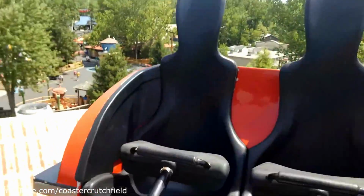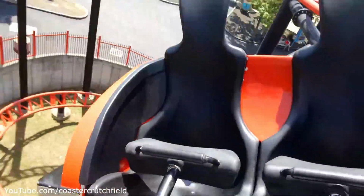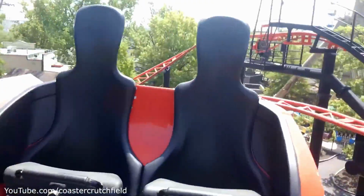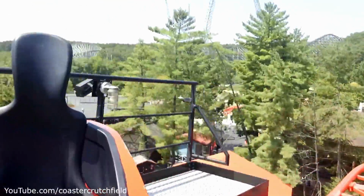Number 7 marks the last of the family coasters on this list with Pandemonium. Pandemonium is fun, and that's honestly about all I have to say about it. It spins well, and the ending is pretty fun, but the rest of the ride is just basic. It's not bad, just something I'll ride every now and then for the heck of it.